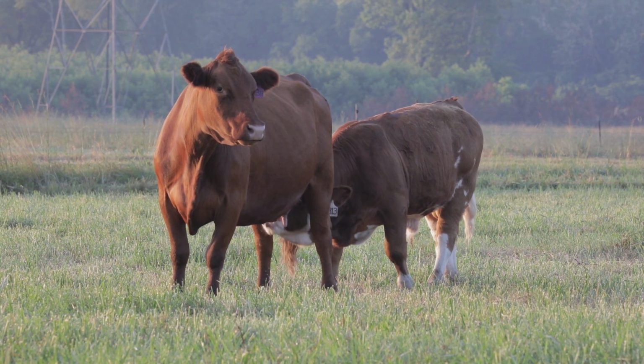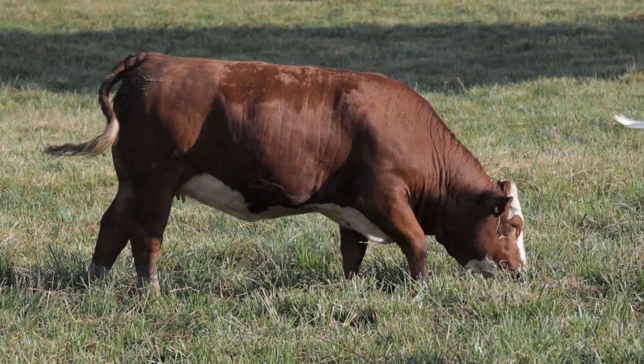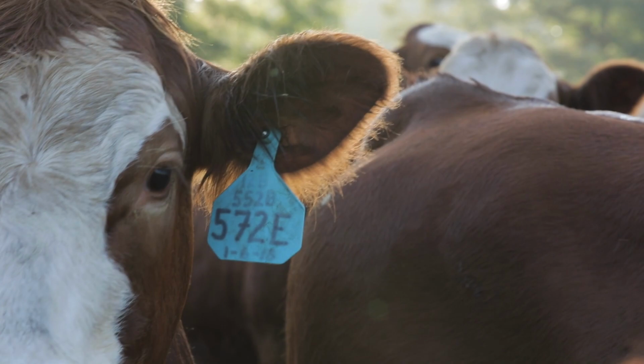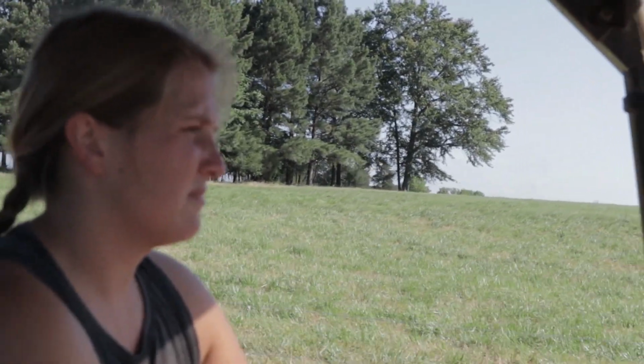But what I would envision with this operation is I obviously want to maintain a Fleckvieh base with the herd. You know, we can improve some of the Angus base that we've utilized. I think it's growing. I think as people use it, it's going to come. So getting that out there has been a challenge, but it's coming. They just don't know it yet.